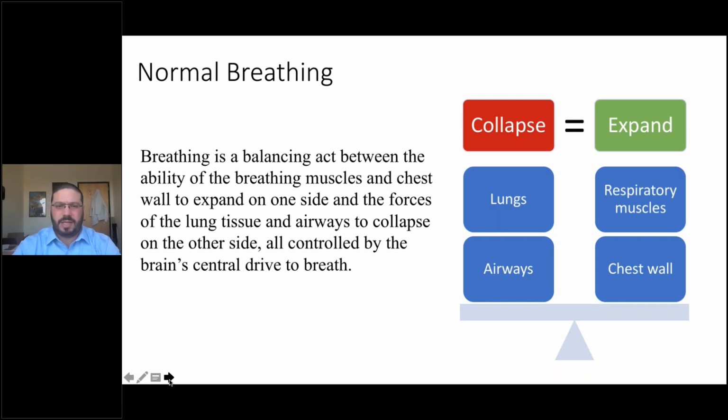So normal breathing is essentially a balancing act between the tendency of the lungs and the airways to collapse down, to shrivel up, and the respiratory muscles and the chest wall's tendency to expand the chest. And when we reach a balance of the tendency to collapse and the tendency to expand, we have a somewhat inflated chest. And of course, all of that is controlled by our brain telling the respiratory muscles to inhale and exhale. So that's kind of the basic understanding of the chest wall, or the pump of breathing.